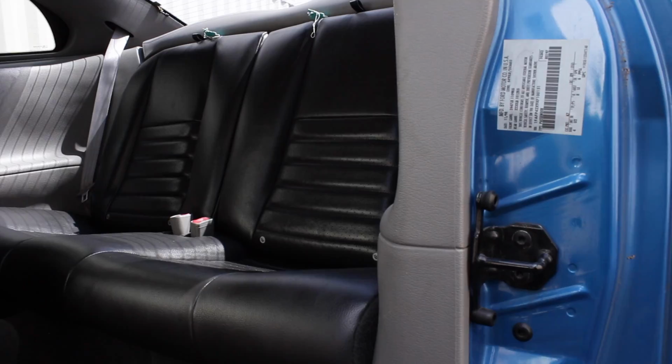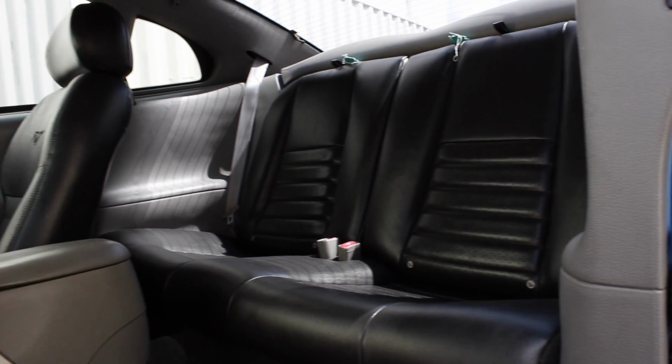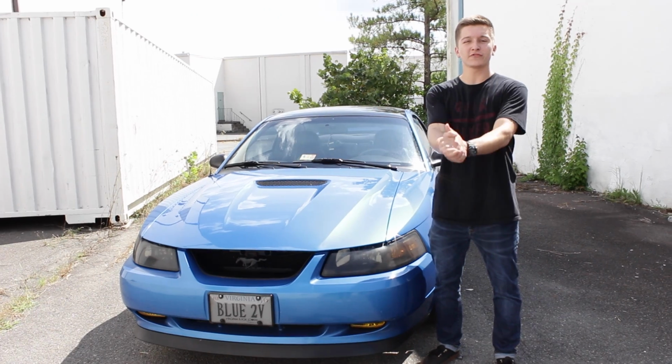Off to number 5. Now Ford actually put a backseat in this car, and it's really convenient at times if you have to put your detailing equipment back there, like my camera equipment, you know, all that. You get the gist of it. You can put people back there, but it's a tight fit and you bang your head a lot. Now we're off to number 6.